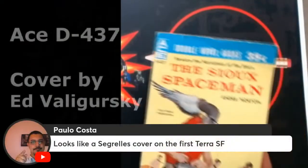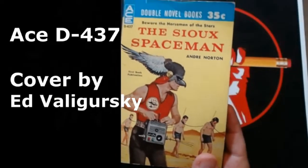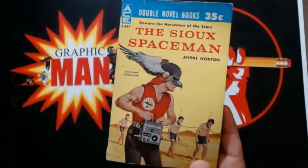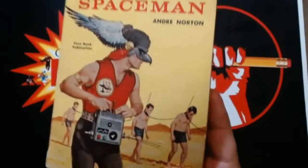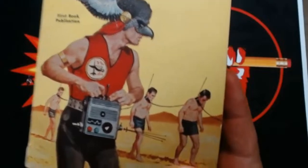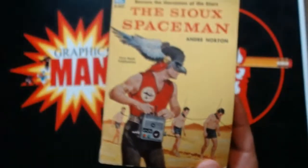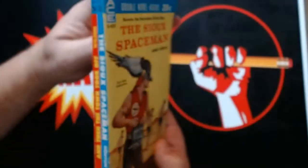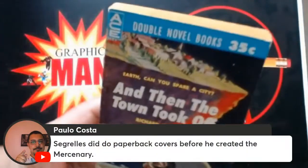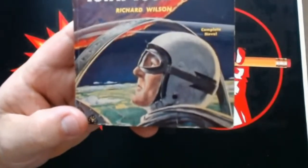Now I have The Sioux Spaceman in a later edition by itself, but here is a double edition of The Sioux Spaceman by Andre Norton. I always thought that cover was just a hoot. So you see here's the Ace double. On the other side is And Then the Town Took Off. Covered by Ed Emshwiller.